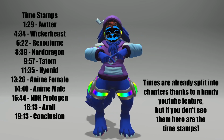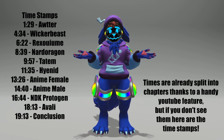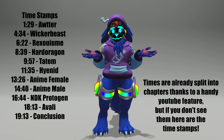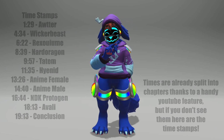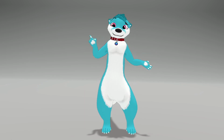Hello, and welcome to the 11-point avatar demonstration. I did this in this Curry photo studio. It has a nice white background so that you can just focus on the avatar's tracking. Alrighty, how about we get started with our first avatar? Here we're going to start our demonstration with the Awtter avatar.